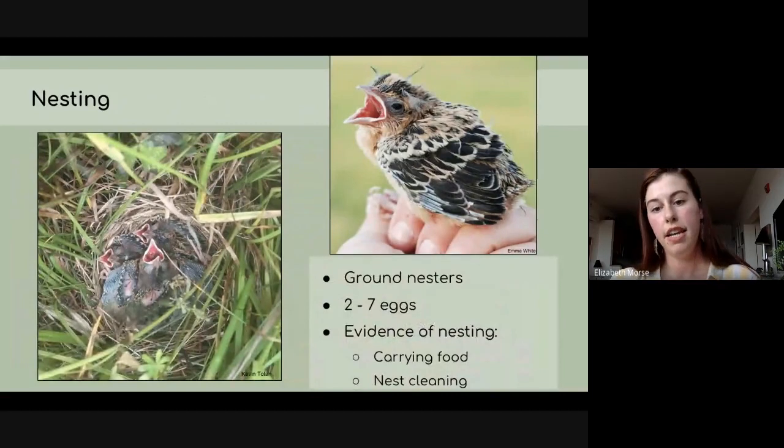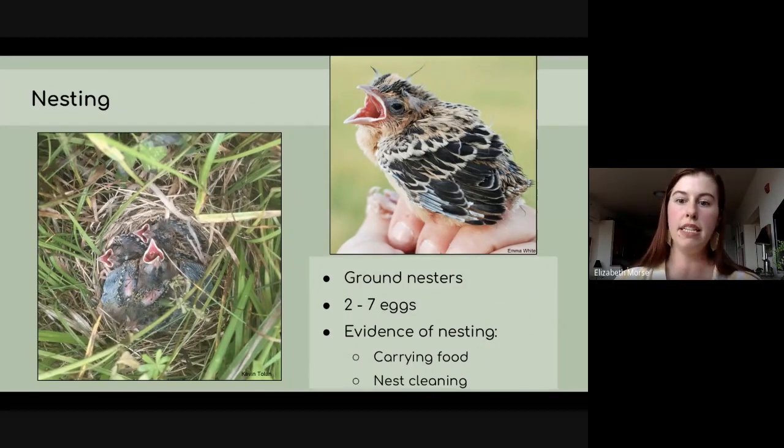Once they start nesting, the monogamous and polygynous males seem to center their territory around the nest site. The female nests on the ground and makes nests out of predominantly grasses and sedges. And they lay clutch sizes ranging from 2 to 7 eggs, although research here in Vermont has found an average Vermont clutch size of 4.7 eggs. Obviously, that's an average. You can't have less than an egg, but generally in that 5 egg window.